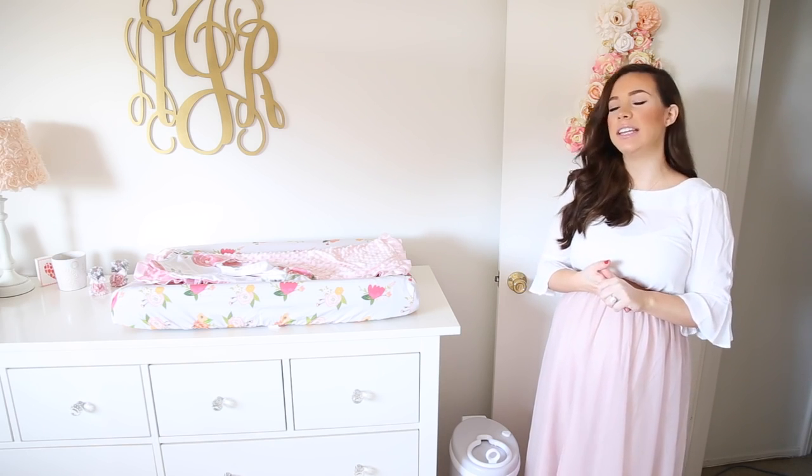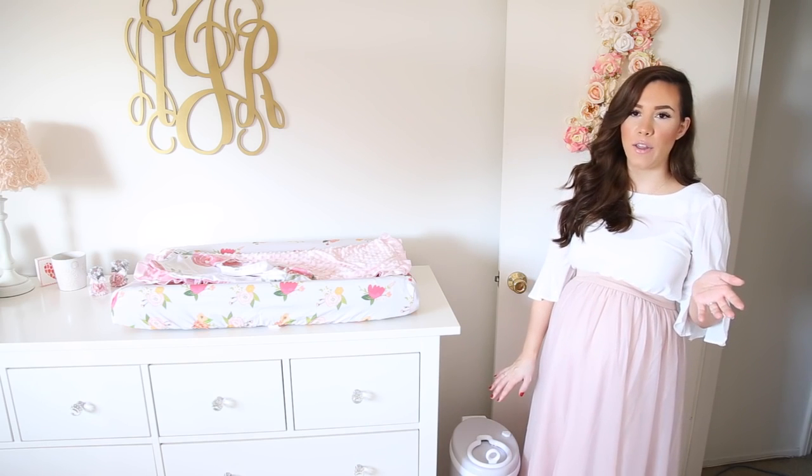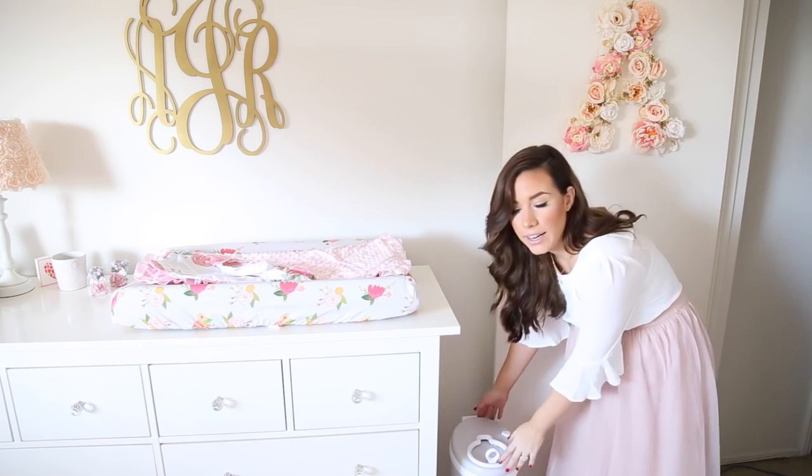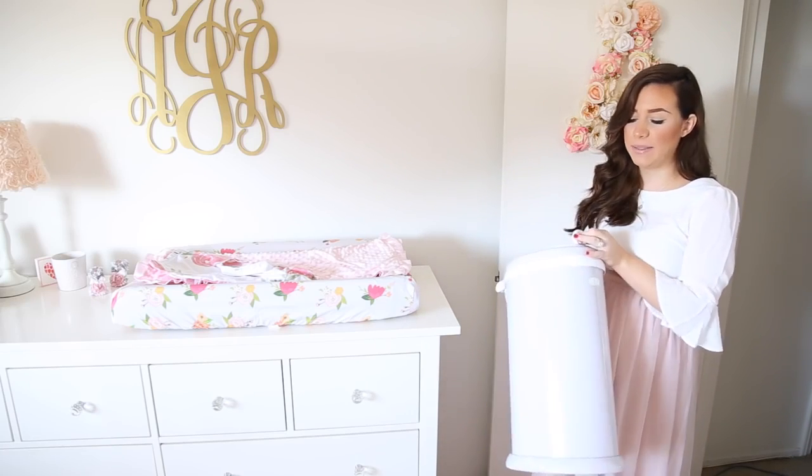And the idea of just dealing with dirty diapers and food just kind of grosses me out. And the other day I was looking on their website and they actually have a light pink version. This one's like a light gray. So I was so mad when I didn't get the pink one, but this one still works.